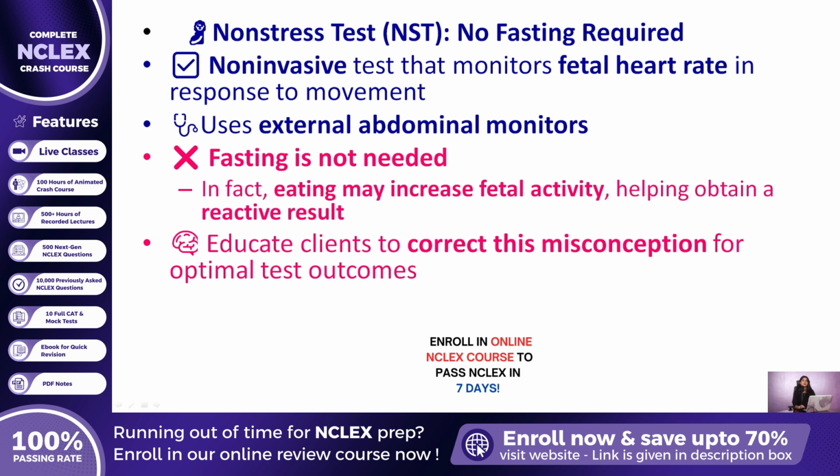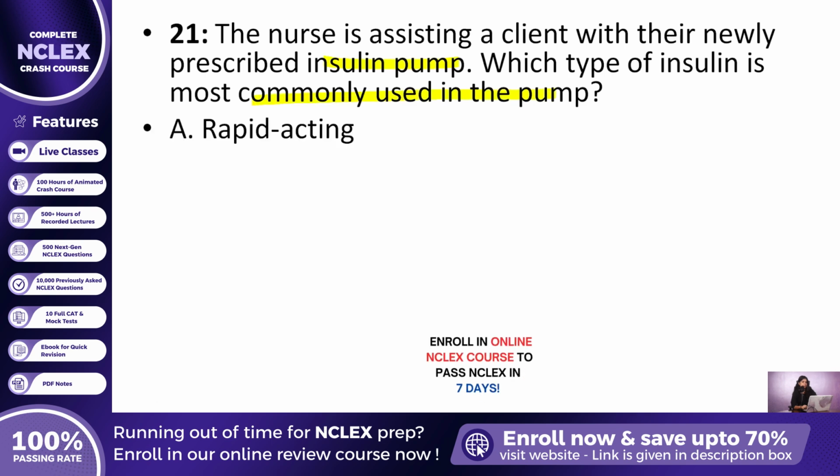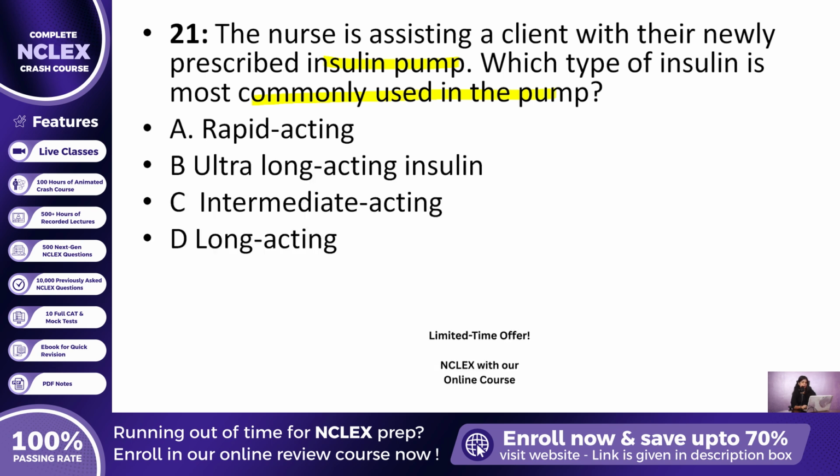Now, shifting to question 21, which highlights insulin delivery methods, a common topic in diabetes management. The nurse is assisting a client with their newly prescribed insulin pump. Which type of insulin is most commonly used in the pump? Here are the options. A. Rapid-acting. B. Ultra-long-acting insulin. C. Intermediate-acting. D. Long-acting. The correct option is A. Rapid-acting. Here is why this is important.